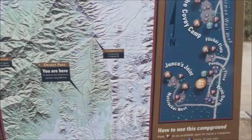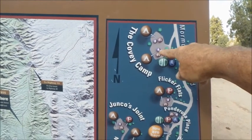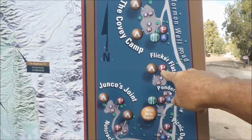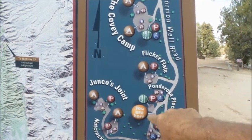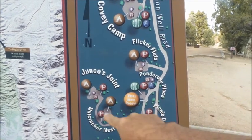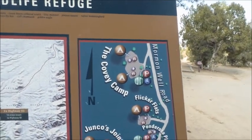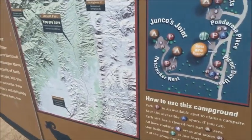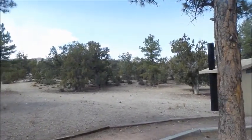And there's a little campground. You got a little camp place here. Looks like two places. Another bathroom. And then this is right here, Ponderosa. And that's the one that I just showed you. Here's the bathroom. So we're right here, right now. A little campground here and a little one there. Mormon Well Road. Okay. And then, didn't see much wildlife, but there is some big birds around up here.